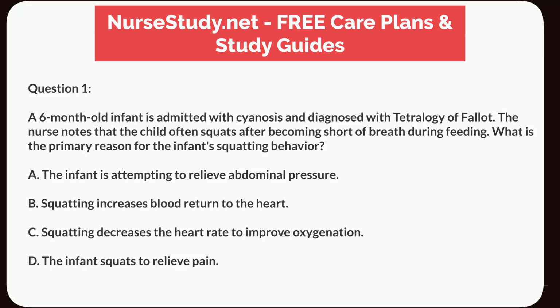Question 1. A 6-month-old infant is admitted with cyanosis and diagnosed with tetralogy of Fallot. The nurse notes that the child often squats after becoming short of breath during feeding. What is the primary reason for the infant's squatting behavior?